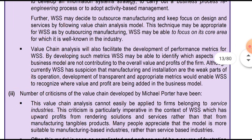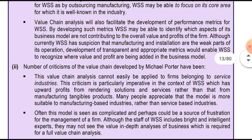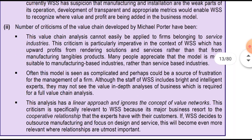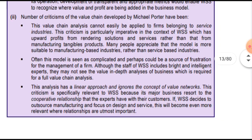Okay. Now the second question they had asked is the criticism about the value chain analysis. The one which we discussed currently is the benefits. Now we are going to read the criticisms of the value chain developed by Michael Porter.